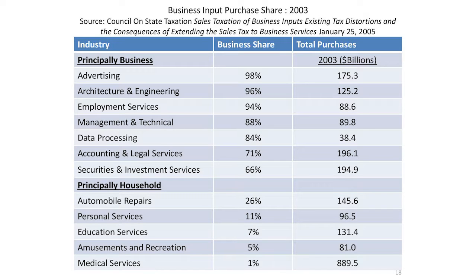And this next slide illustrates what happens if we were to extend the sales tax to business inputs, and I should back up a little bit. There's been talk for many, many years, ever since I started working with the tax department, about the need to tax more services. And I saw a recent Federation of Tax Administrators publication that basically says, even though there's a lot of talk about taxation of services, there's been little action over the last decade or two on extending taxation to services. And when I think about it, part of the reason is that a number of the services that states often target tend to be business input services.